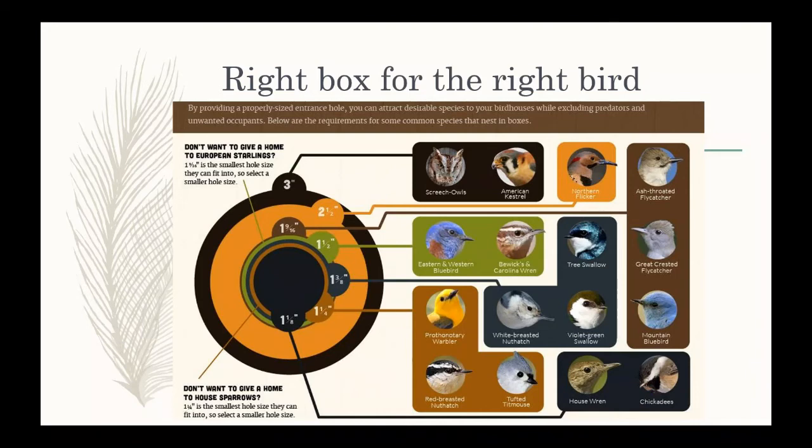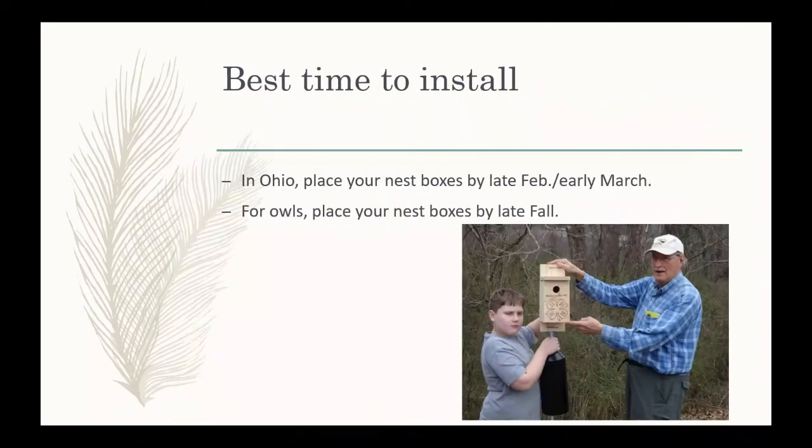In Ohio, this is not the time to install a nest box because we're almost into August and the birds are done with their nesting for the season, mostly. There's always outliers, but for Ohio, this would be the good time for you to construct your nest box, get your pole, get your baffles and predator guards, have it all set. So then in late February or early March, you can install your nest boxes. If you want to attract owls and you know you have screech owls or barred owls nearby, then you'll want to put your nest boxes up in late fall because owls are early nesters.